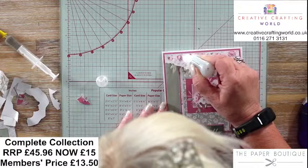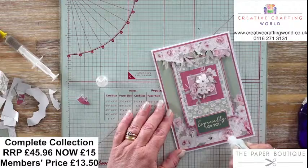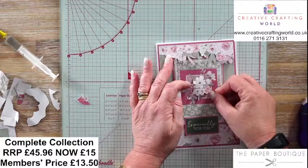So we'll just have a little bit of a sparkle there and there, and in the centre there. And bring that all the way around like that. And then just a little bit in that little blossom. And maybe just a little bit more up there, because that's the focal point of the card. There we are. Get that back where I want it. And there's the finished card.